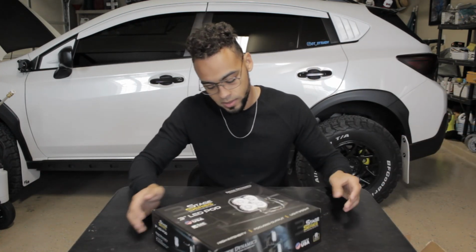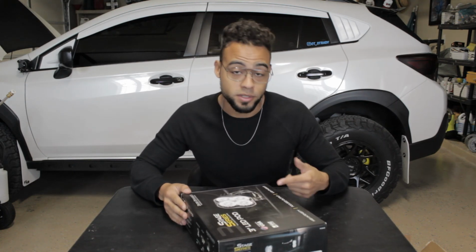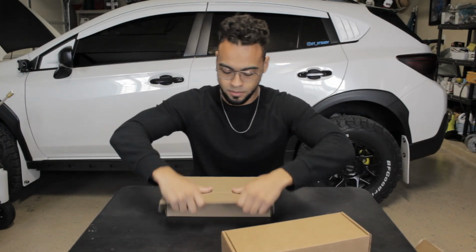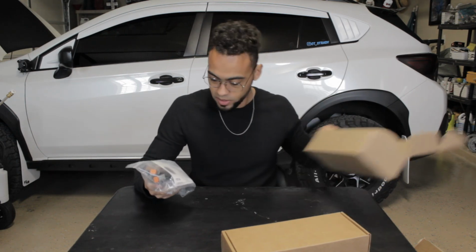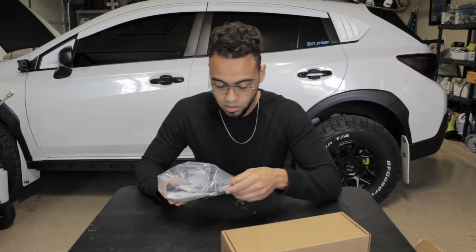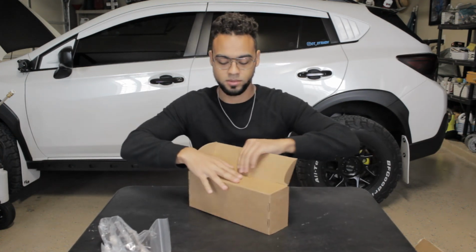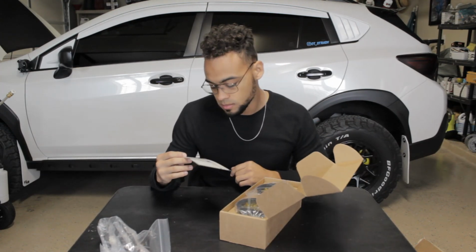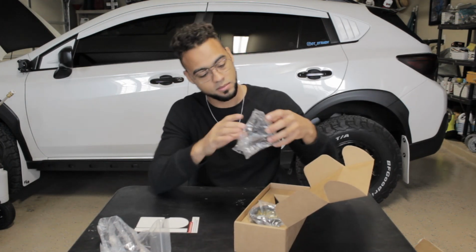So as you can see, the Diode Dynamics Stage Series, I'm sorry. Oh my goodness, I can't even read. So let's see what we got here. Okay, so this is going to be the wiring kit. We got some instructions. Okay, pretty good. Let's see the actual piece de resistance. I'm not French. Alright, cool. We got some Diode Dynamic stickers, and let's check these bad boys out. Wow.